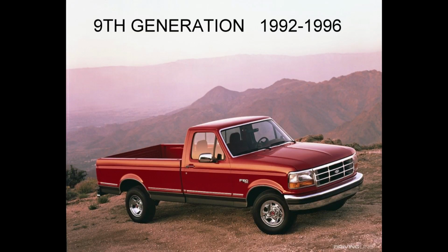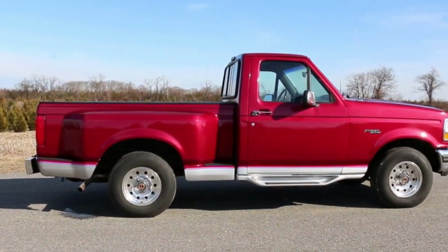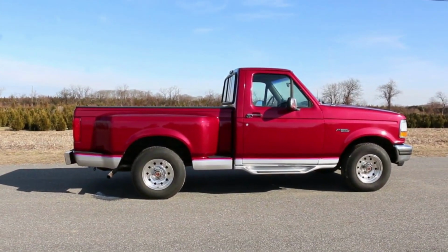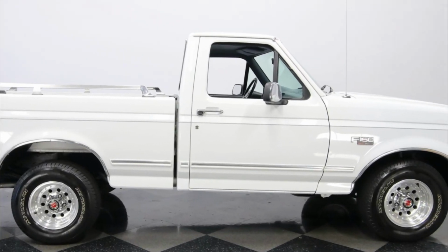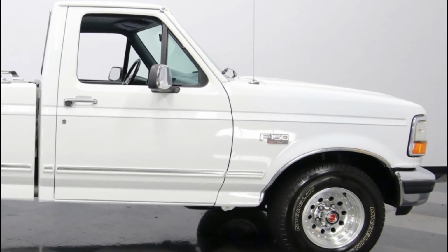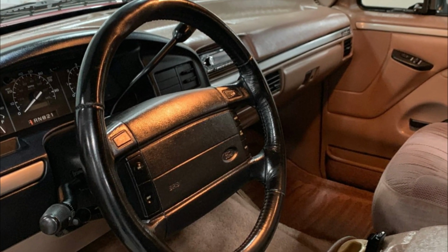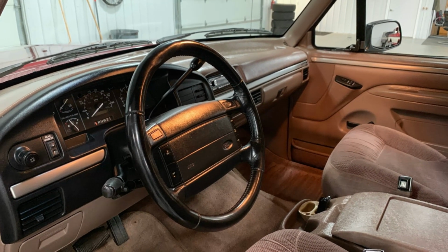The ninth generation was between 1992 and 1996. The flare side bed was reintroduced, since its retirement in 1987 as an option, and a lower hood line, more advanced aerodynamics, newly designed fenders, and grille changes and interior upgrades were notable. The 1994 models offered an updated dashboard with the addition of a driver's side airbag in the F-150.